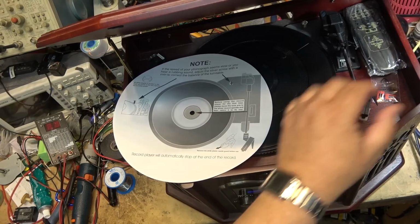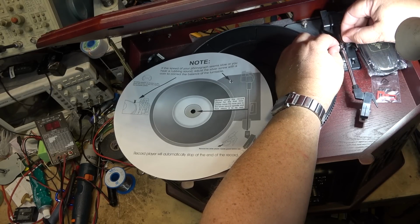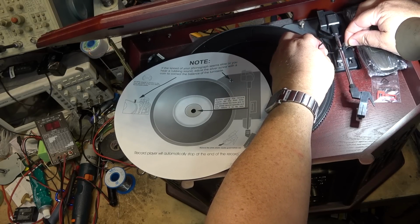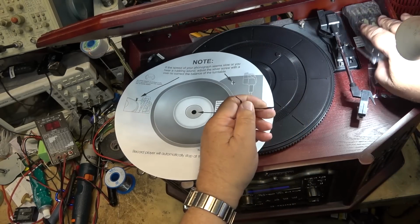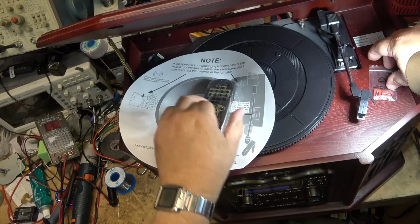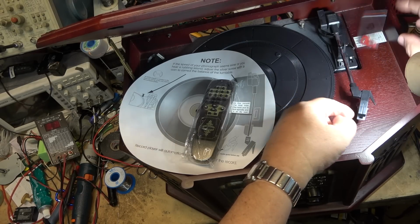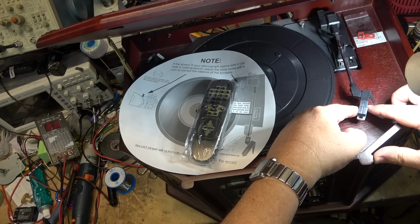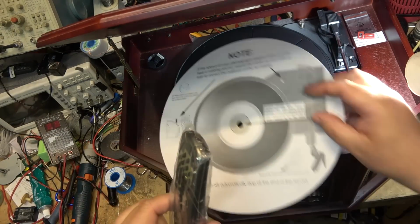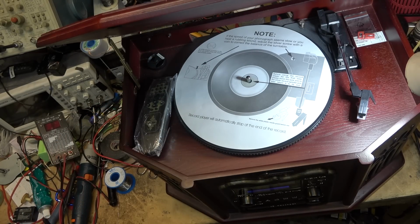The turntable itself, the tone arm, still has the twist tie on it that it came from the factory with. So this has never been used. It's brand new. Remote control, never been out of the bag, never had batteries in it. I got two replacement needles, never been used. Cover is still on the tone arm. So this should work. In fact, this entire unit should work. We're gonna check it out, see that it does.